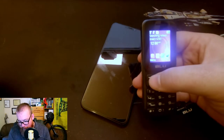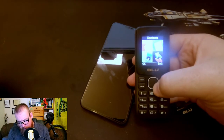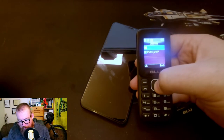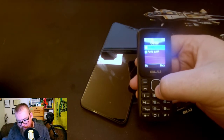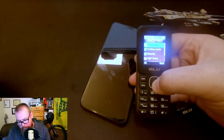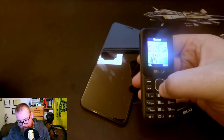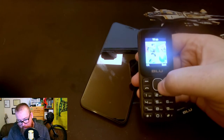Let's see, what do we got here? We've got menu. So we've got messaging, contacts, call logs, FM radio, settings. Oh, there's games on it. Bubble Party Mix, Pure Jump. Interesting, mess with that later. Organizer, multimedia, camera, calendar. Oh, no.